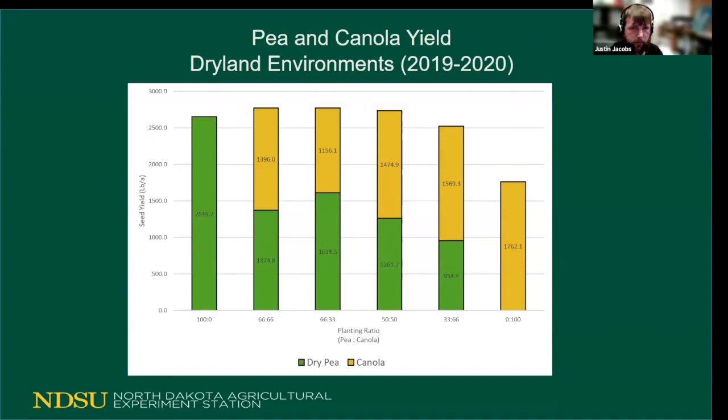And overall, when we're looking at the dryland environments, what we wanted to see was the combination of the peas and canola growing together, where they out yielded either the sole component of the peas or the sole component of the canola. And as you can see, we achieved that with all 4 planting ratios across both the Nesson Valley non-irrigated and the Carrington dryland environments in 2019 and 2020.